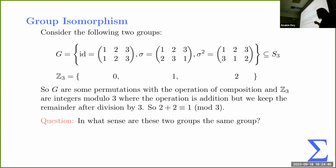And then here I just have the integers mod 3: 0, 1, 2. So here I have some permutations, and here I have integers mod 3, with the operation addition. So we're going to add and keep the remainder mod 3. So 2 plus 2 is equal to 1 mod 3. I'm going to say that these groups are the same in some sense.